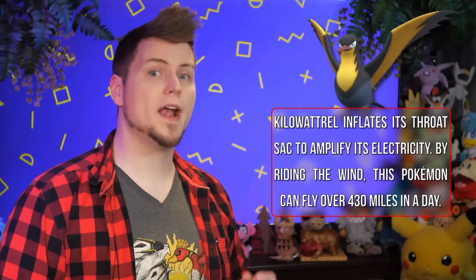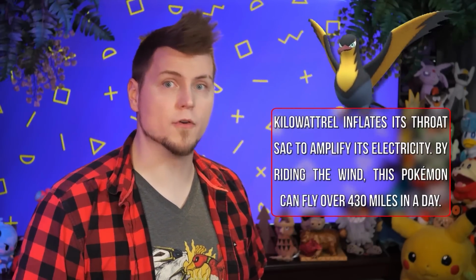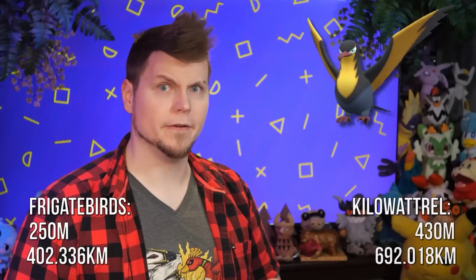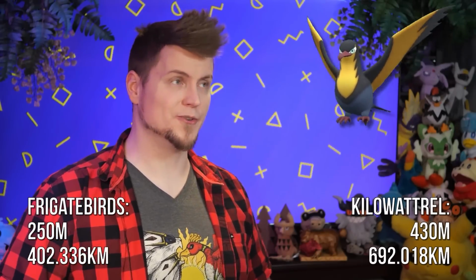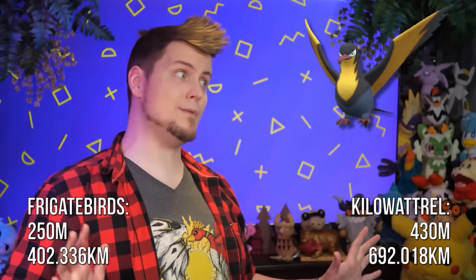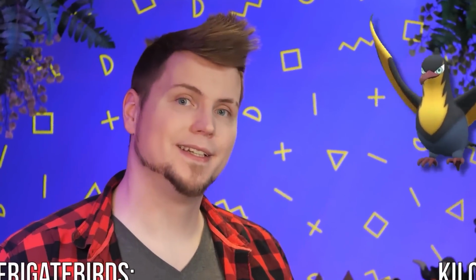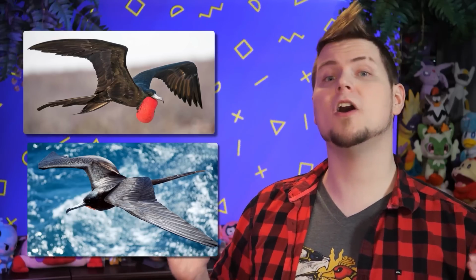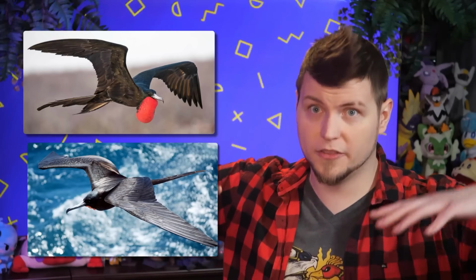But while on the topic of dex entries, Scarlet states, by riding the wind, this Pokemon can fly over 430 miles daily, which is only a little under double what real frigate birds do, which is 250 miles a day. Still extremely impressive, but Pokemon math. What gets really impressive about frigate birds, though, is that they can stay aloft for several months, which is a long time to go without touching land or touching the water.